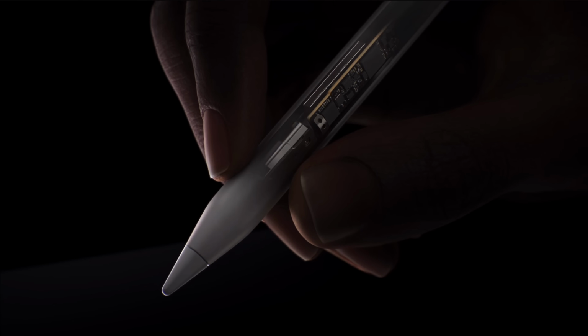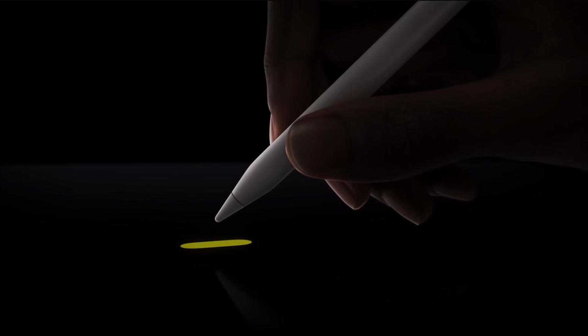So it's going to show up in your Find My app, and I know many people lose their Apple Pencil, so this is a great little feature that was added. But then you also get a bunch of new actual features inside of the Apple Pencil.